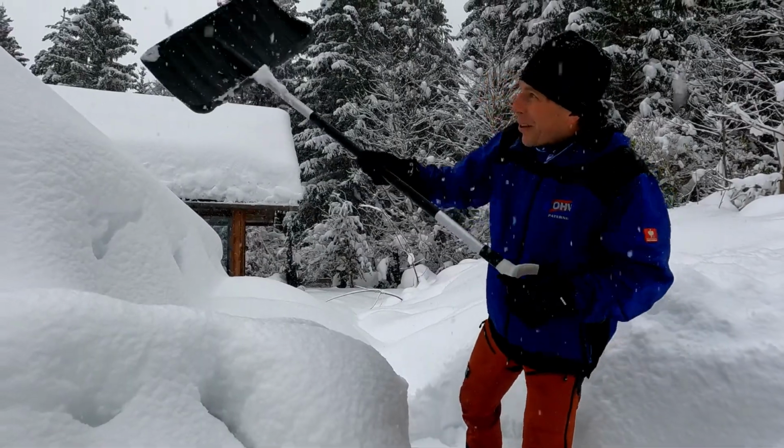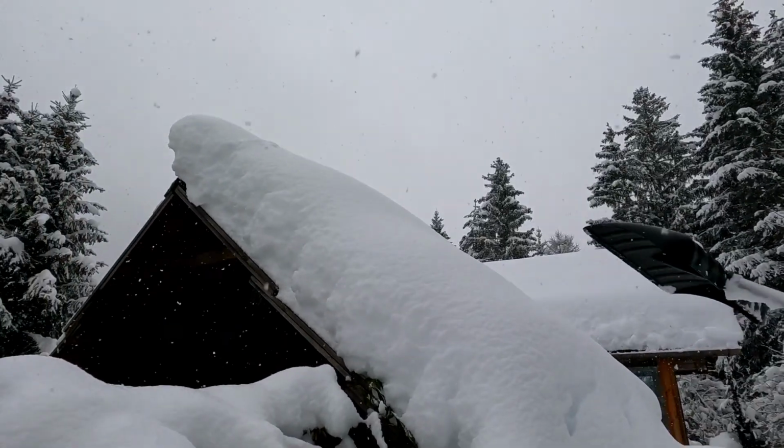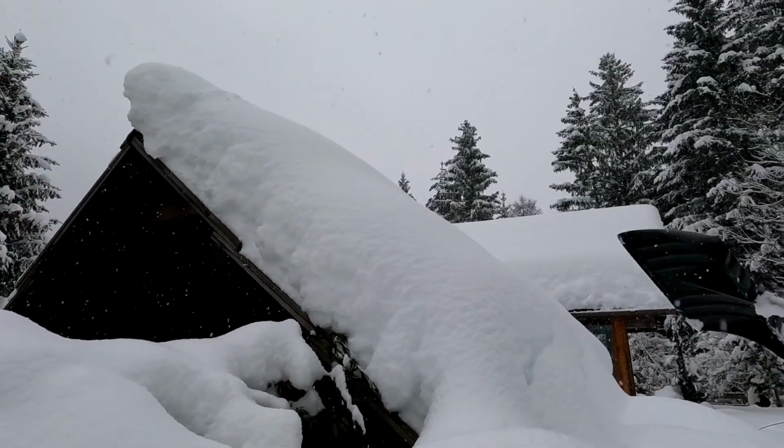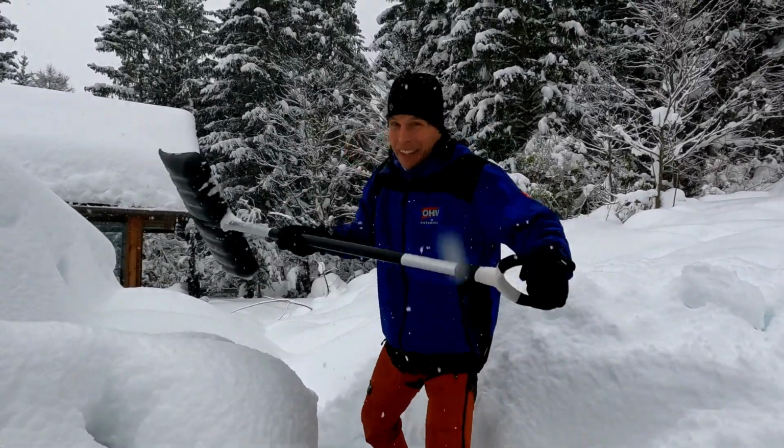We have to take care of the little cabin here because weight becomes a problem. Almost 1 meter of snow, and today we have another 50 centimeters coming. So let's go.